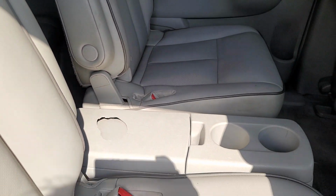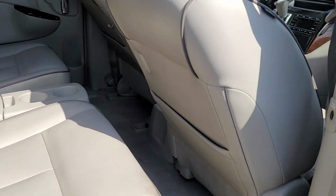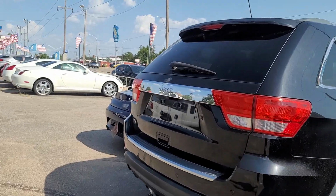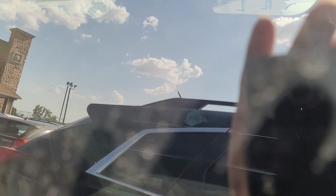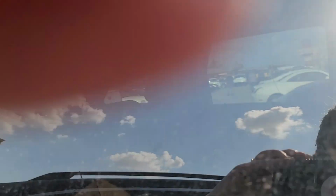I think it's got too much damage, like inside back here. The paint issue is just a little too much. I kind of have a thing for Jeeps, just because if you had to pull them behind something, you can without having to put them on a dolly. Best thing to do is a grand for it. A grand? For this one, yeah.